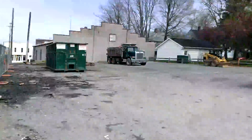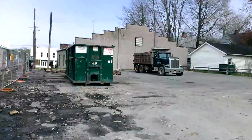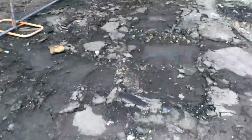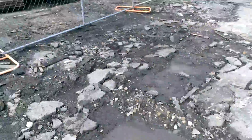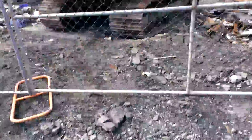But this is the old parking lot up here where they had the prayer service. I guess that was a month ago today, because that was the 11th. So that was a month ago today that they had that, and they've since torn up this parking lot. I'm guessing that had something to do with it. But yeah, this parking lot did not look like this a month ago. So they're doing some damage up here while they're cleaning up, I guess.